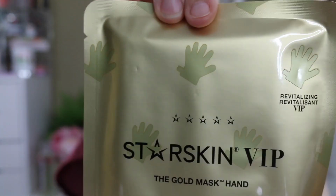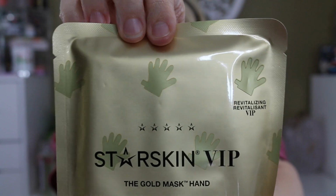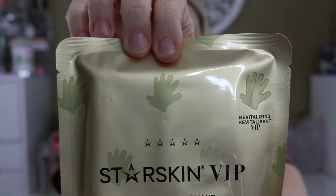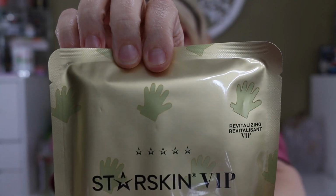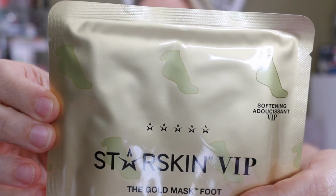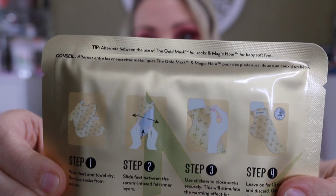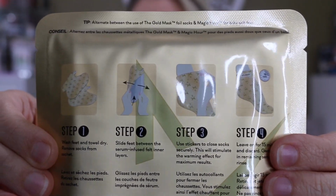You can see the little hands, and you just put your hand in the little glove, and there's really nice moisturizing hand cream in there, and you just wear those. And then the feet look like little socks that you put on your feet. They have tape on the back that you tape around your ankles so they won't come off. They're just the neatest things. So whenever I saw those, I was like, yes, I need those.